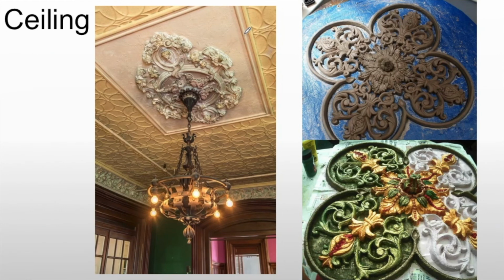The ceilings. Now, upper class ceilings will have these decorative moldings. We've seen this in the English Renaissance. We've seen this elsewhere. And they're going to use some kind of roundel or form, usually around a hanging lamp. Originally, this would have been a candlelit chandelier. It could have been a gas chandelier. Oftentimes they were. Here it's electric, but the same principle applies.